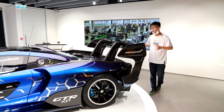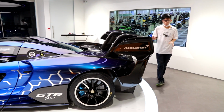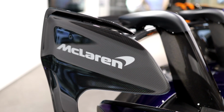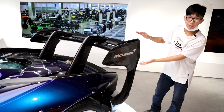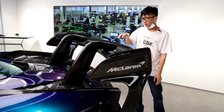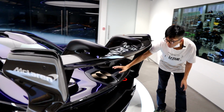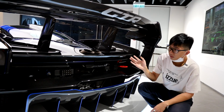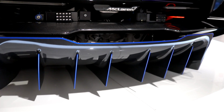The Senna GTR was a track-focused version of the normal Senna. It is not street legal. And as you can see, the aero on this car is much more aggressive compared to a normal Senna. This wing, normally it would be moving like this, but on the Senna GTR, the moving part is only this part on the top of the wing. Here we have a gigantic exhaust. The exhaust tip is much bigger than a normal Senna. And on the bottom, the rear diffuser is also much bigger than a normal Senna.